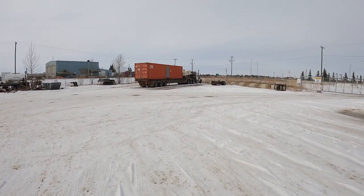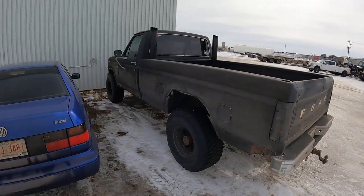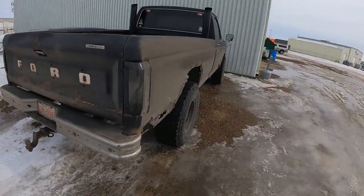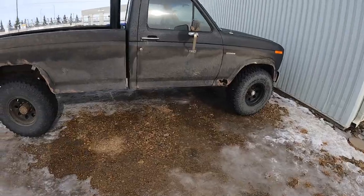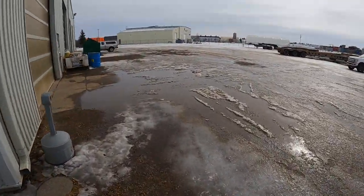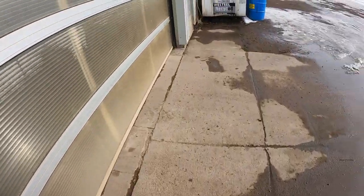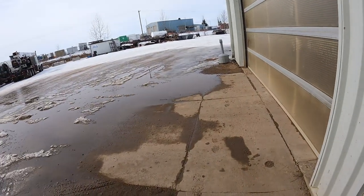There she be. We'll unhook that. Some Ford action in the house. Turbo Ds. Yeah, that's right. It's about how much Alberta likes them. Look at all this. Yeah. Mud. Here's some form of Cummins in here. Almost showed you the code of the secret lair.